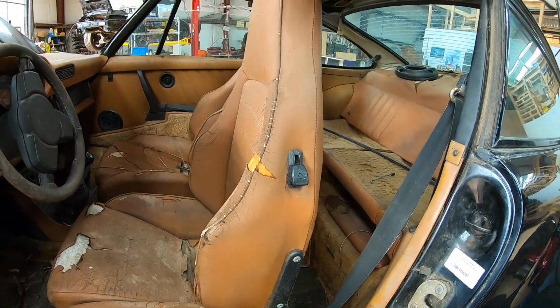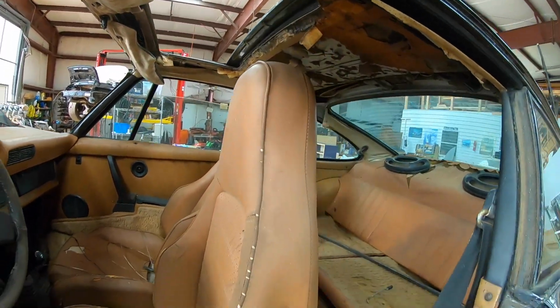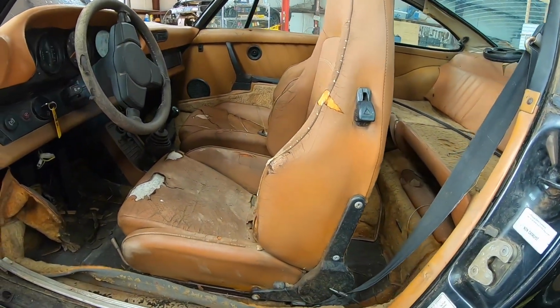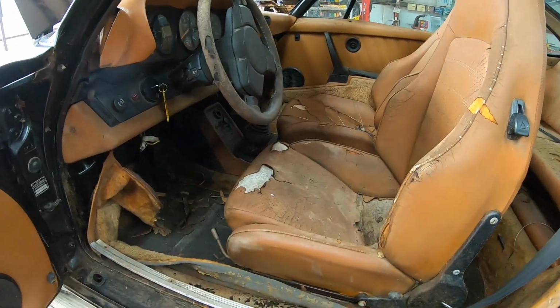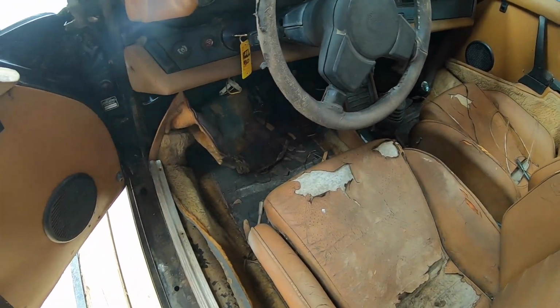It appeared that the windows had been open or left down, and the sunroof was open. So I don't know if this was an actual, quote-unquote, barn find, but it may have been sitting next to the barn, because there's a lot that needs to be done.